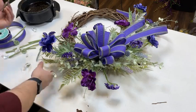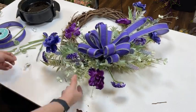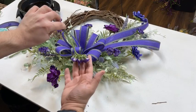So we got 2 more of these. And I'm being strategic with my placement on those. So these right here, as you can see, they kind of arch up. So I don't want to stick them upside down like that. I don't think that looks right.